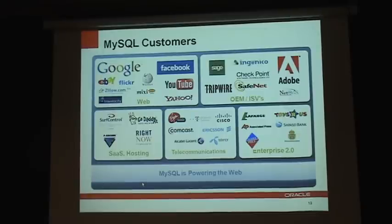SaaS and hosting continue to be growing very quickly. A lot of folks have great ideas for putting applications out on the web and being able to put them out there for everybody. Telecom is one of the natural areas where parts of the MySQL technology were born, really. Things like cluster came out of telecom and continue to grow within that arena. And now the biggest thing we're seeing is enterprise. Some of the enhancements in 5.5, like pluggable authentication, were born out of requests for being able to use MySQL as more of an enterprise database. So it's growing on several fronts.